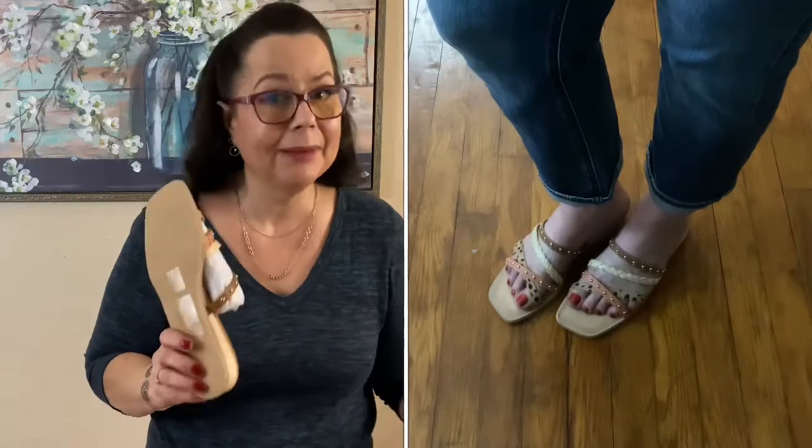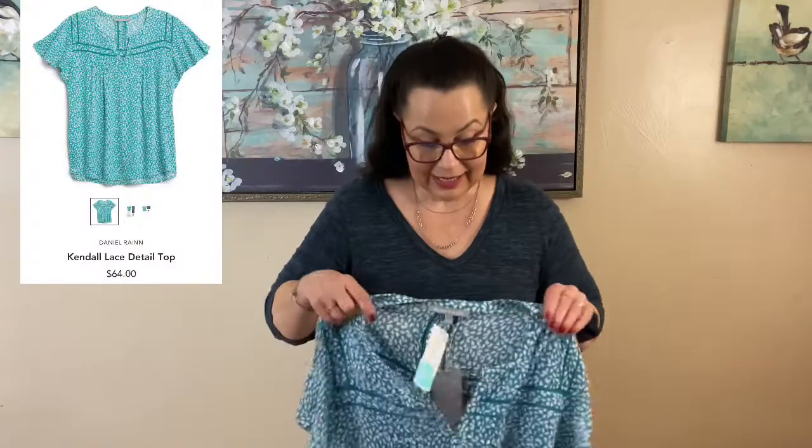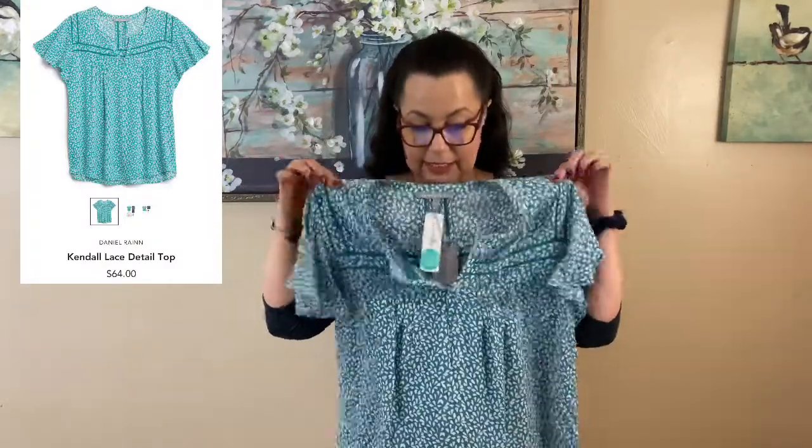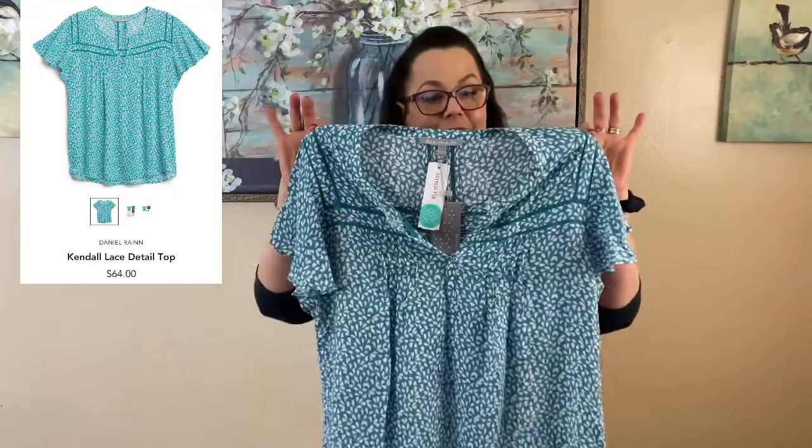So guys, this box is not looking too good for me, but I'm loving the look. It's just there are a couple issues with everything, unfortunately. Okay, so now we have another Daniel Rain top, and this one is called the Kendall Lace Detail Top, teal green, size large, for $64.